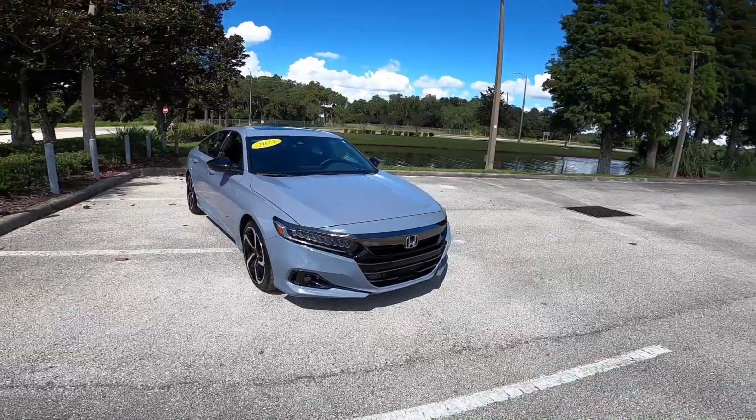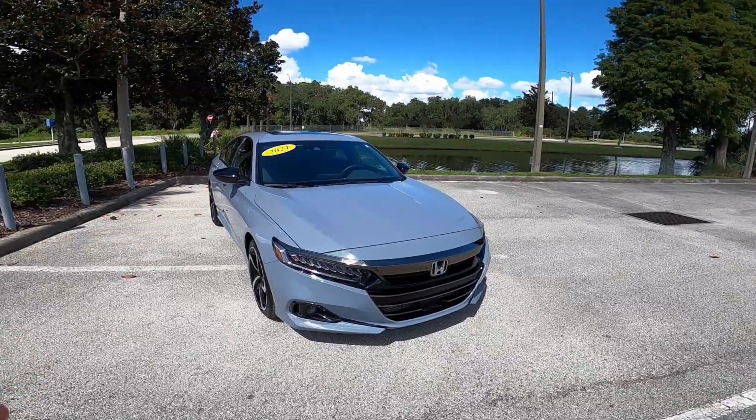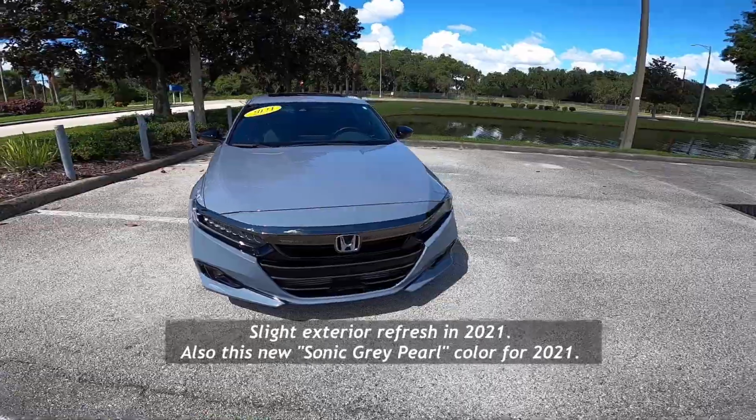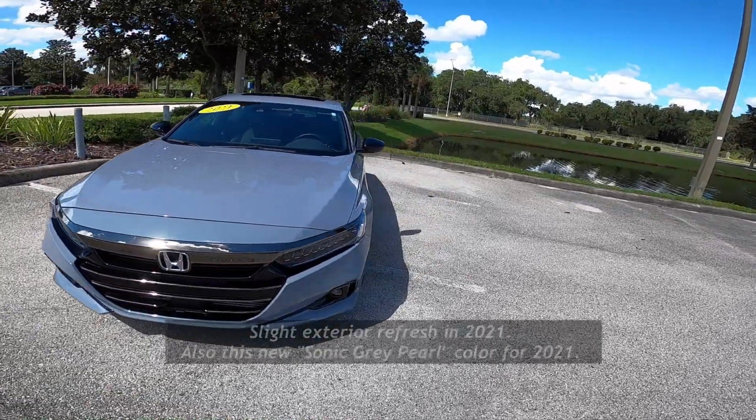So they did a slight redesign of this Accord. I don't know if it was the 2020 or 2021 when they did a bit of the design, but really love the way this looks. And let me know what you guys think.